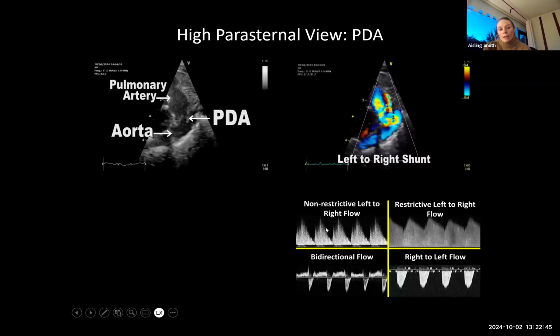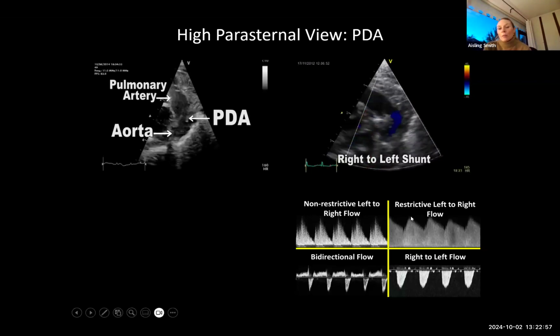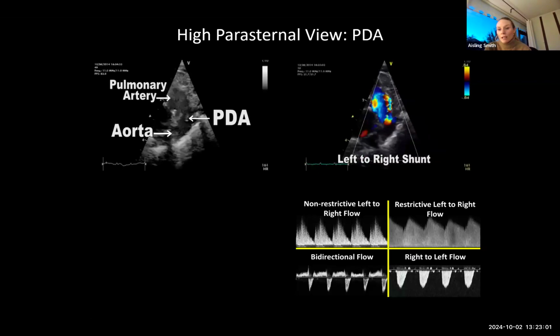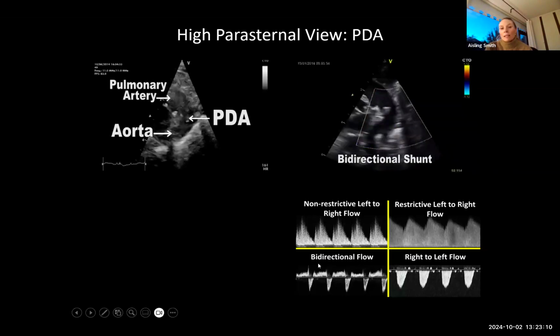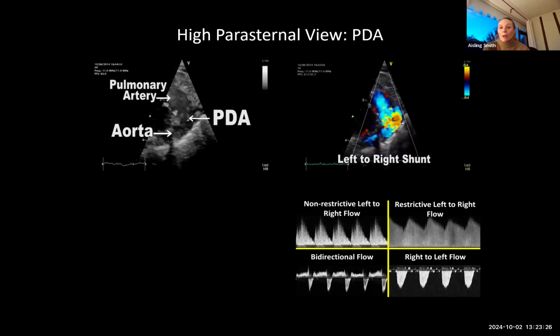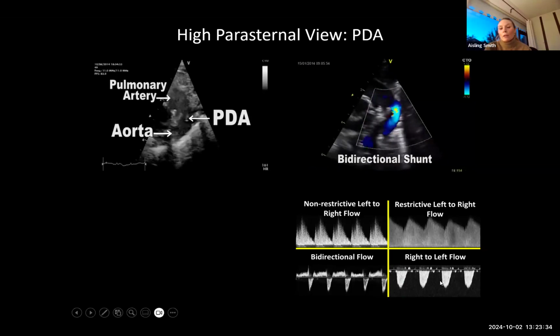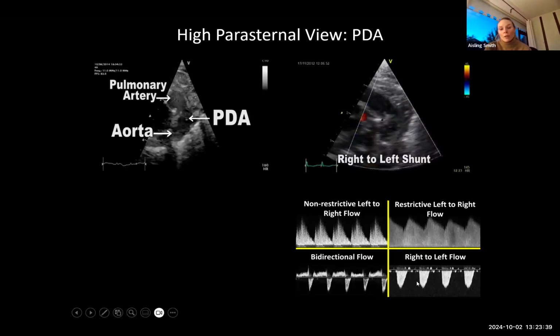The one on the top left of this panel is a non-restrictive left-to-right flow. That's a very open PDA. As the name says, it's open and non-restrictive. Then if the PDA is becoming smaller and starting to close, you'll see a rise in the diastolic velocity and you'll have a restrictive left-to-right pattern. With bidirectionality, you'll see flow both above and below the line, and that will be flicking red and blue. That obviously could be a sign of pulmonary hypertension at a systemic level, or it could potentially be a sign of congenital heart disease. So it's very important to have done a proper structural assessment or engage with cardiology if you're not sure. And then the final panel here is pure right-to-left flow, a pure blue duct. Again, that could be suprasystemic pulmonary hypertension, and it's also important to assess for any evidence of congenital heart disease.